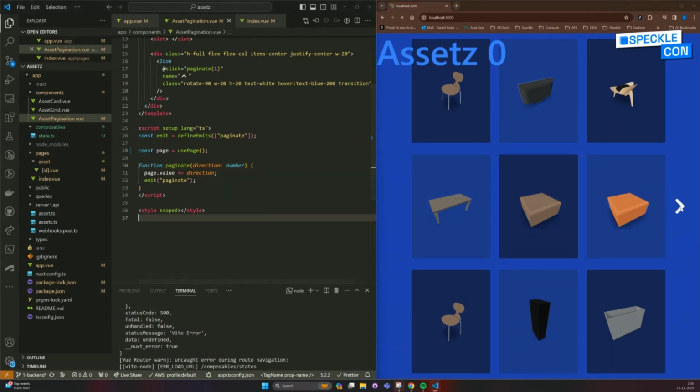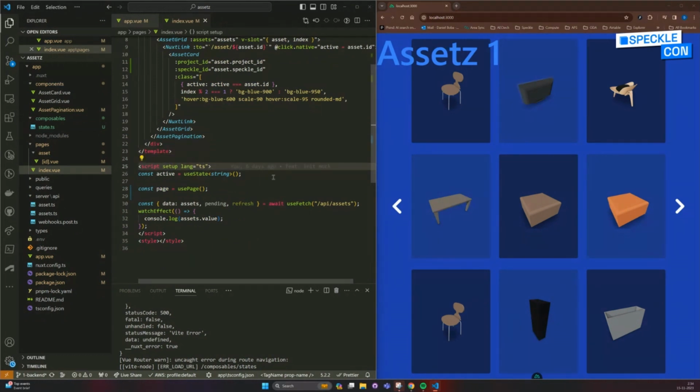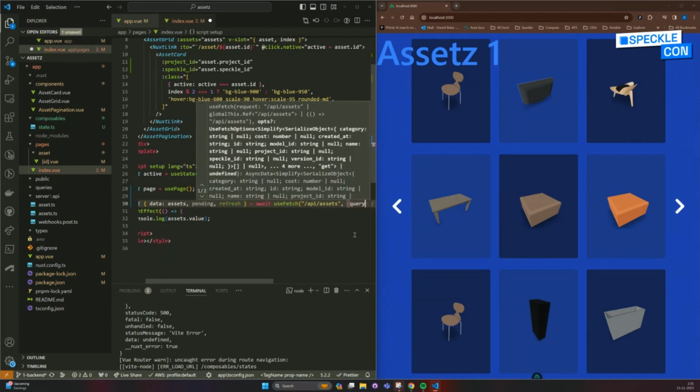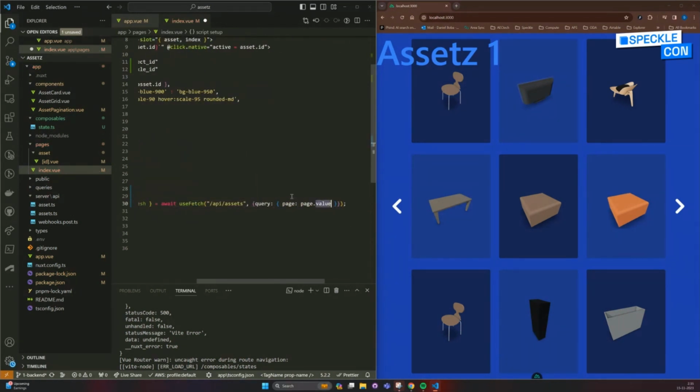Okay, so now hopefully, when I'm clicking, you can see this value is changing. So pagination seems to work. And now we have to attach it to the query that is fetching assets from the backend. So we are again back on this index.view, and we should add the query here, and the query will take a page. So page.value.